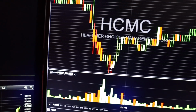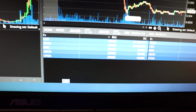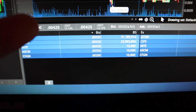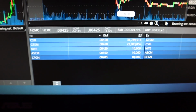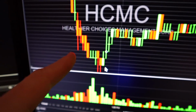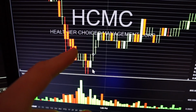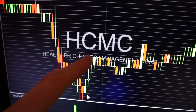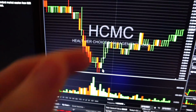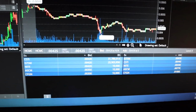And when I saw a massive bid step in on the level 2, again the level 2 is up here, you see it's like 50 million, etc. I saw like a 250 million bid step in right at the bottom there, and that's how I knew it was going to turn. So I bought 2 million shares there. When it upticked, I bought another 1 million shares, and I just sold when I saw it stall out here. So that was a quick trade, an easy trade, and the level 2 on TD Ameritrade's Thinkorswim allowed me to do that.